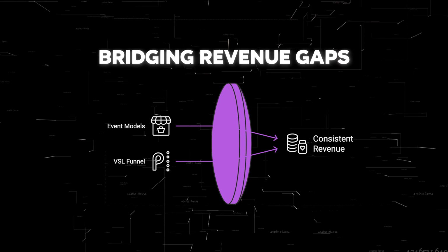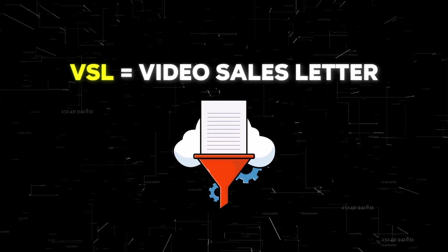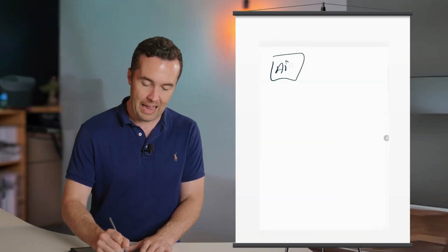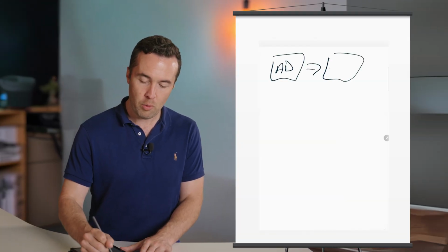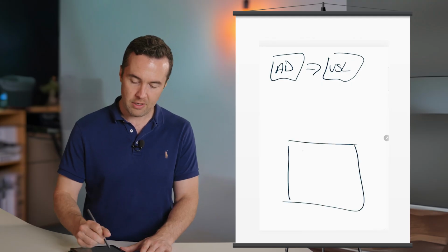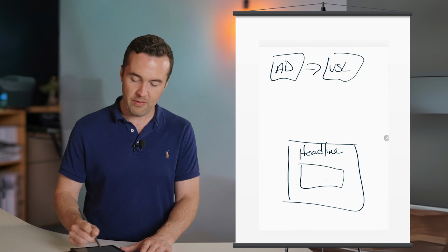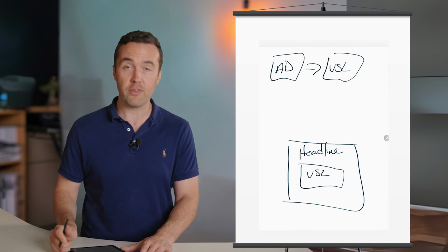So one of the things we do is we run a VSL funnel in between all the different events to keep things more consistent. And just in case you're not familiar with what a VSL funnel is, let me explain it to you, because VSL is an acronym for video sales letter. And this is exactly how the funnel's laid out. We run an ad to a page with a VSL, and then the page is going to look something like this. We have the headline, a very strong headline. We have the video here, and this is the VSL, the video sales letter.